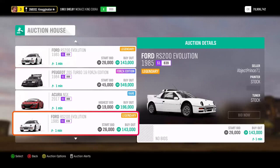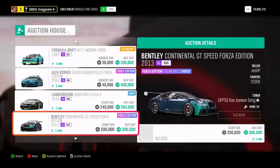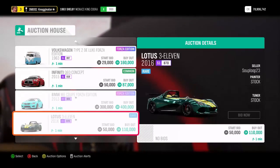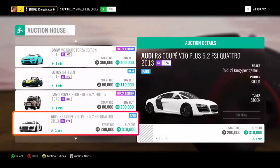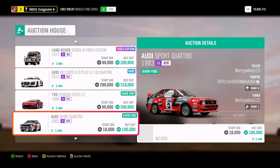Now we look at S1, and the average S1 class car is 180,000. A lot of these cars are Forza editions. That's a huge jump, 100K between A class and S1.